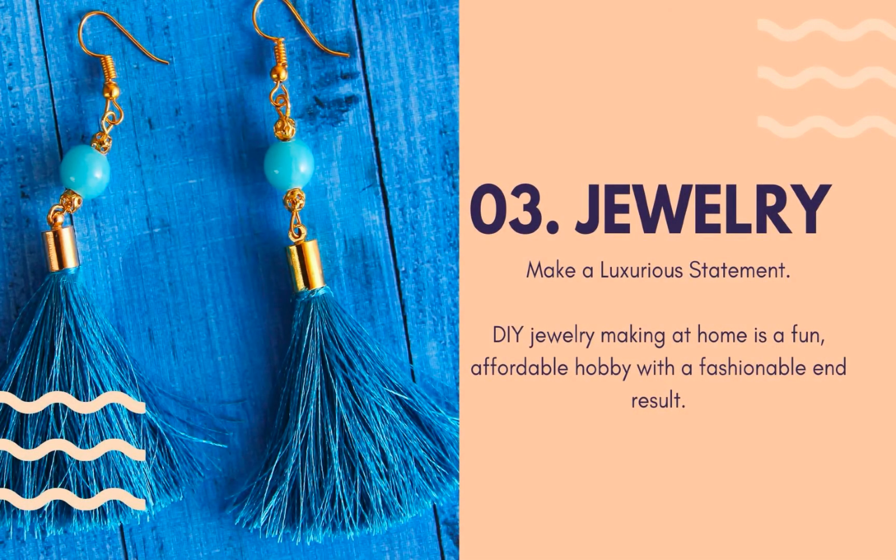Number 3, jewelry. Start making your own handmade jewelry. DIY jewelry making at home is a fun, affordable hobby with a fashionable end result. What began as a boho trend has now become a sophisticated jewelry option that incorporates polished beads, agate slices, and natural gemstones in settings. Due to the popularity, gemstone crafter supply sources offer a wide variety of wires and settings, which make it easy to produce professional-looking results at home. And you can also sell them on Etsy.